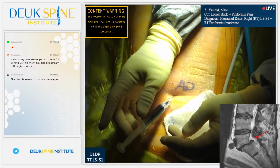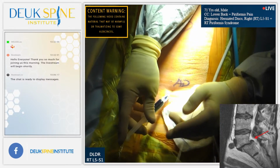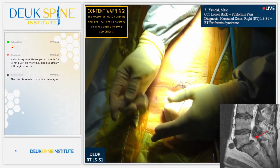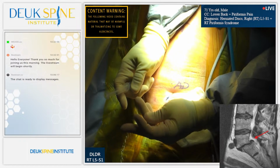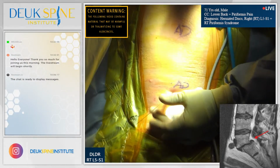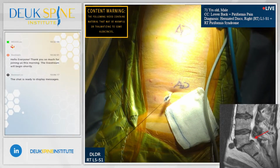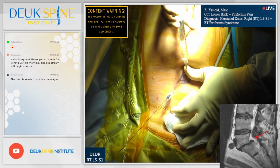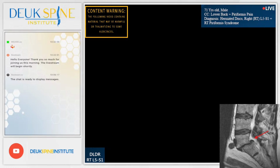Our patient comes from Colorado. So he is a snowbird. He comes from Colorado to Florida. He found out about Duke Spine Institute. His wife is a nurse. And he's here because he's having horrible back pain and it's going down his right leg.